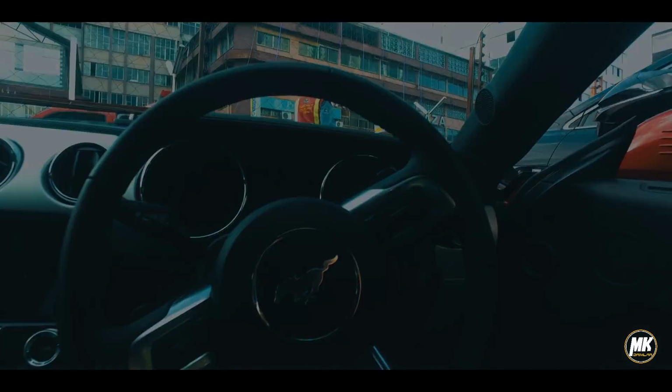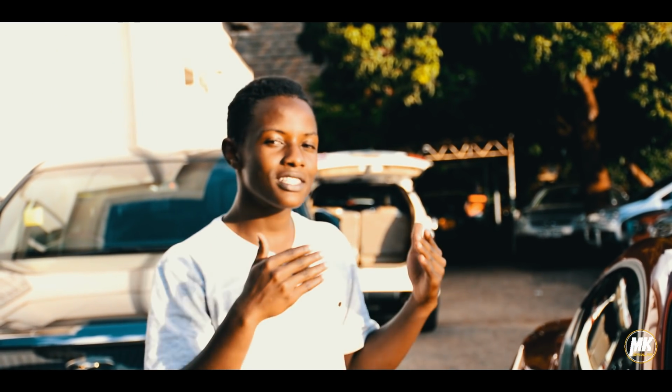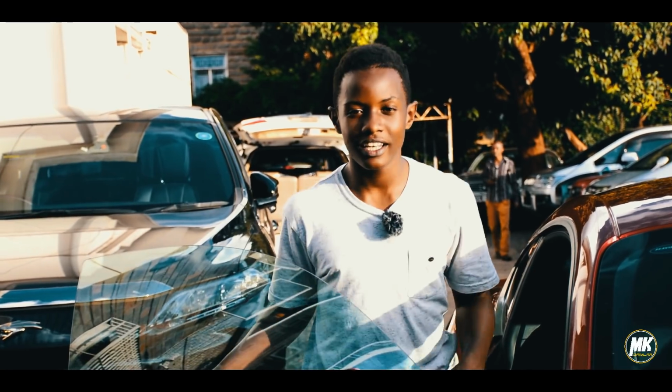You're protected him, yeah? So we all know you just can't drive a car just by looking at it. So let's hop into the Mustang, or as most Kenyans may say, Mustang, and let's just test the interior, because I know most of you are waiting for this. Let's see this.